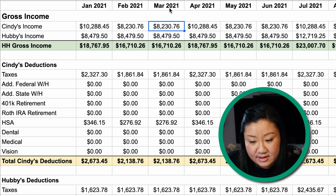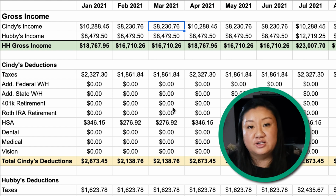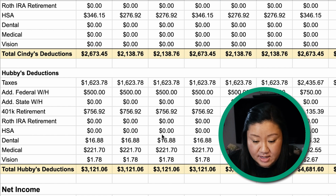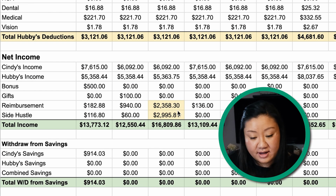Our income is staying the same for this month compared to last, and our taxes are staying the same for this month until we decide what changes we're going to be doing going forward. Our deductions are staying the same for my husband and me. So the only things that changed in the net income were some reimbursement money that we got, which includes an escrow tax refund that we got in the mail.